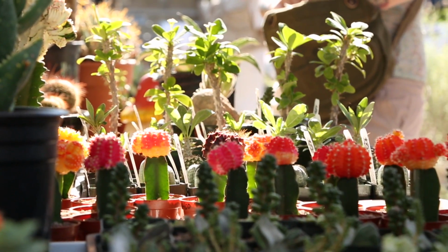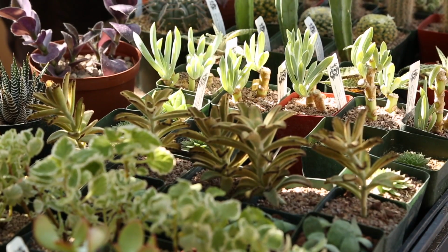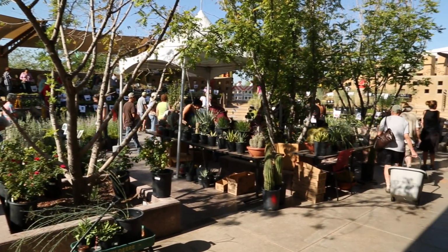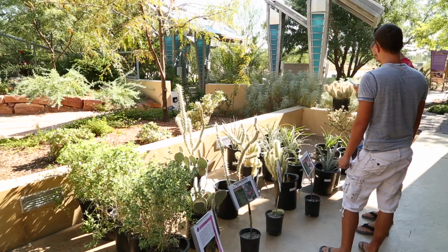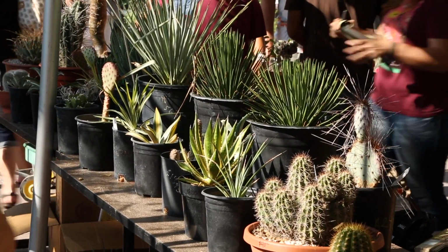A wide array of plants from our one-of-a-kind collection are always on display in our botanical gardens and during our annual autumn sale. We have a unique display of plants that are desert adapted, great for our region, and especially plants that may be native here or hard to find in other areas.